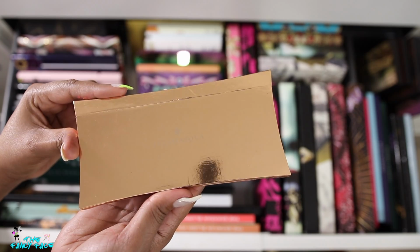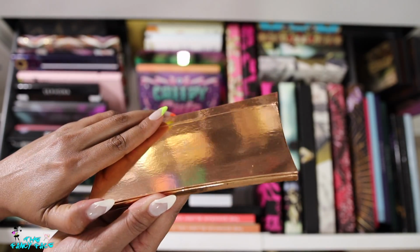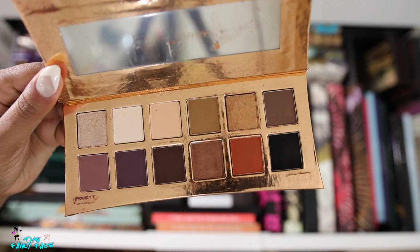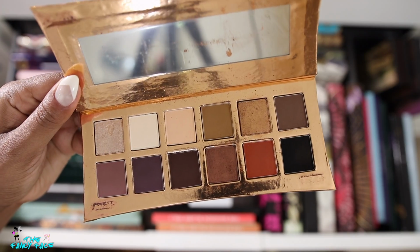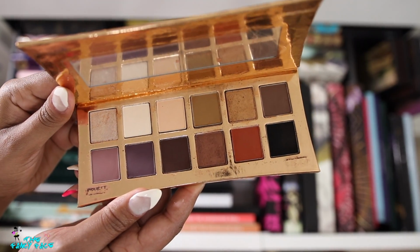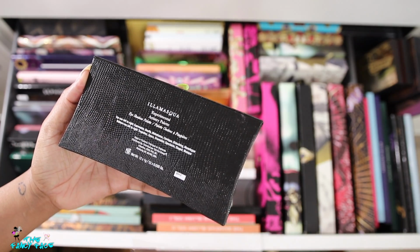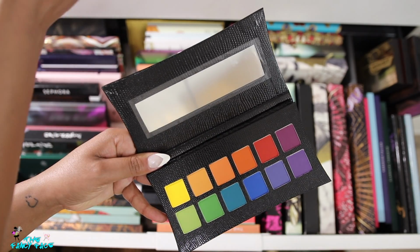Here we have an Illamasqua palette. This is the Rose Gold palette. Oh God, Jesus. So Illamasqua, I don't know what they're doing. This palette, it's okay. And then I also got this one, which is, I think, what is it called? The Experimental Artistry palette. So I'm gonna fling that way.